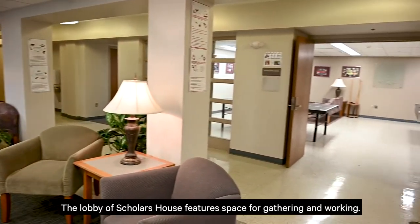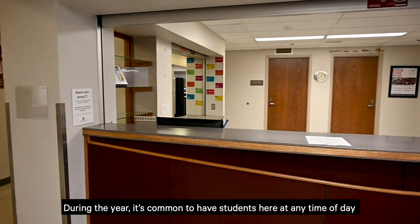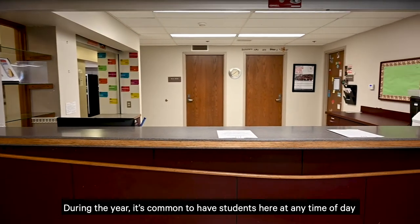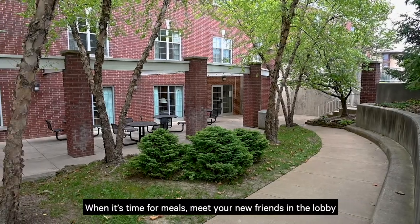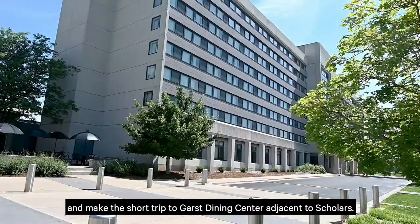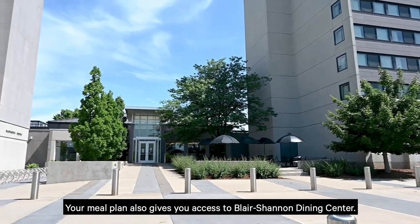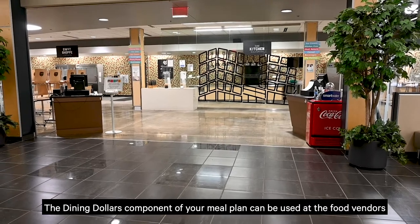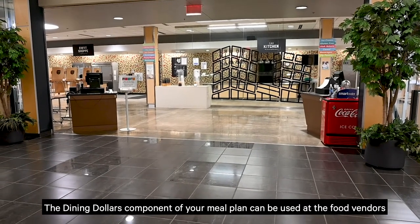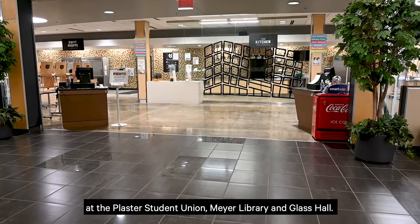The lobby of Scholars House features space for gathering and working. During the year, it's common to have students here at any time of day, studying, catching up with one another. When it's time for meals, meet your new friends in the lobby and make the short trip to Garst Dining Center adjacent to Scholars. Your meal plan also gives you access to Blair Shannon Dining Center. The Dining Dollars component of your meal plan can be used at the food vendors at the Plaster Student Union, Meyer Library, and Glass Hall.